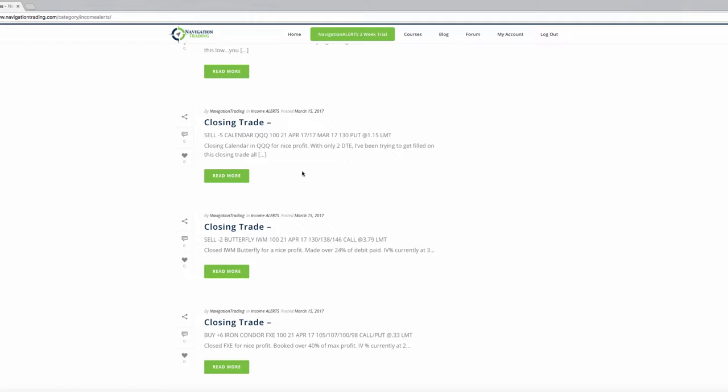Another closing trade, so kind of a theme here. We took a lot of trades off the board, banked some nice profits. The problem is everything's got low implied volatility, so that's good for current positions, right? That helps us profit, but as far as opportunity for putting on new positions, we didn't have as many opportunities for opening trades. So this was in QQQ.